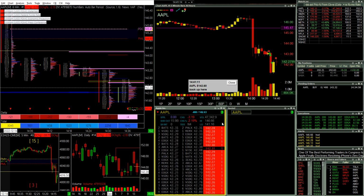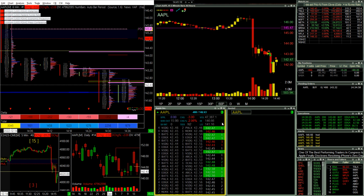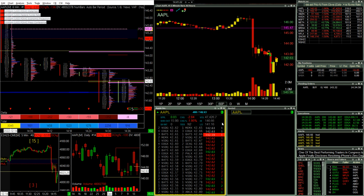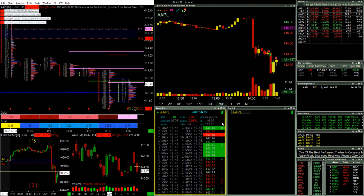All right, did get filled up at 63. Let's see if we come in quickly. Can we get this to come in quickly? Can at least go down to 42. Down to the 30s there. That's not bad. Can we get down to the 20s? See it going a little bit more.